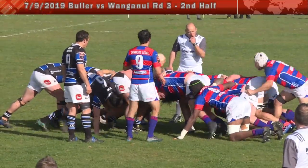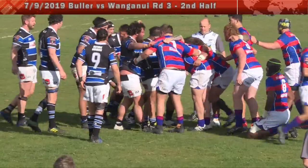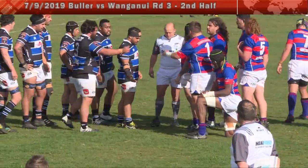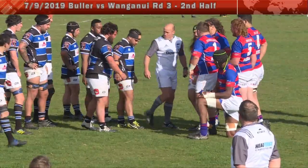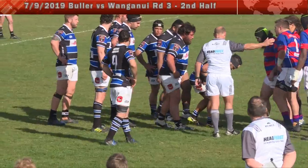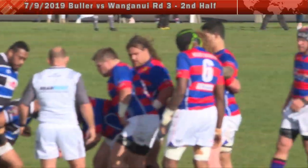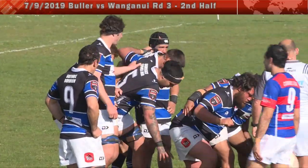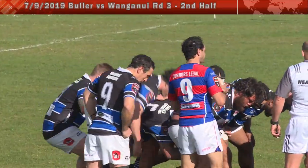What will Buller do? They've got Saukuru standing behind the scrum now. And just like the first half, the referee's whistle's blown and they've had to come back up again. Mason Bryant and Anthony Ellis and Jack Best in the front row for the Buller side. Yes, Gabriel Hakaria, Raymond Salu, the two props, and Roman Tuataha, the hooker for Wanganui.